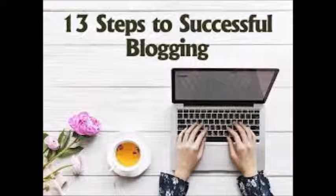13 Steps to Successful Blogging 2019. Blogs can be a very marketable and very profitable tool if used correctly. Profiting from blogs is just a matter of grabbing the attention of an audience and not doing any actual salesman selling. In this article you will learn the 13 most essential steps to successful blogging.